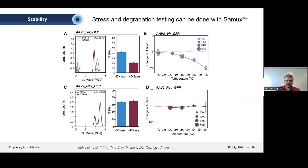This paper also shows how these stress tests after heating with DNase can be done for different AAV serotypes and may in fact be particular to different serotypes, where again, figure A and B are the data from the previous example for AAV8 plus and minus, whereby we see, again, after heating and with the introduction of DNase, we see loss of the full viral capsid.